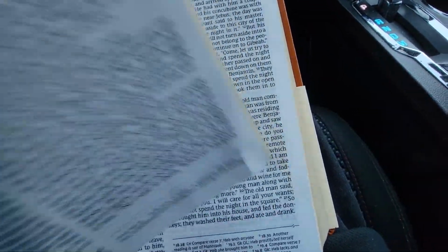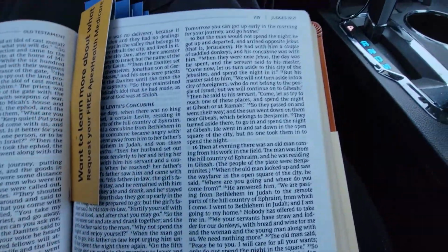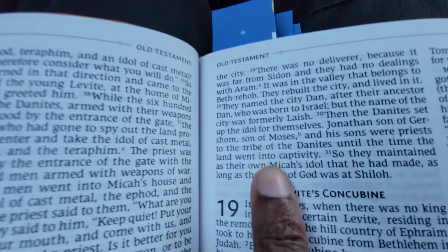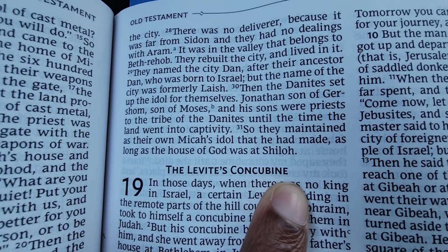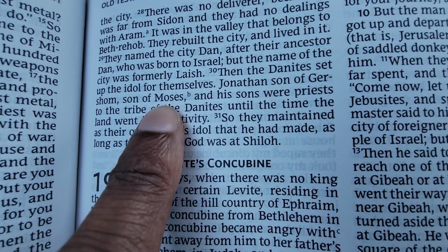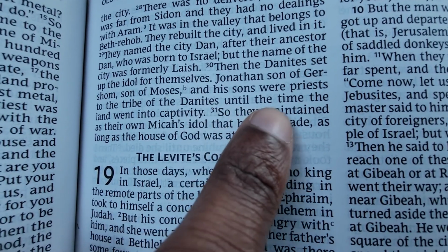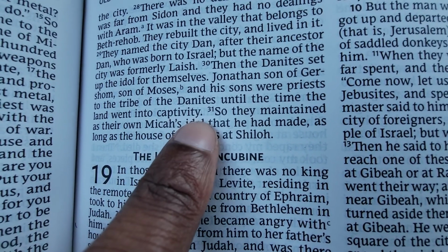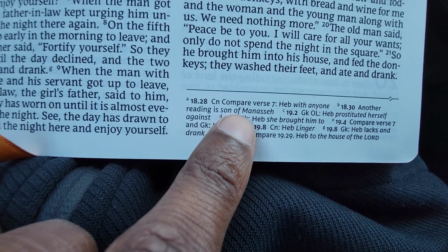So let's check out some stuff in here. Let's go to Judges 18:30, the controversial verse, and let's see what they said here. So we are at Judges. Let me move this bookmark out of the way, and this is verse 30. Then the Danites set up the idol for themselves. Jonathan, son of Gershom, son of Moses. They actually translated it right, with a B next to it. But then it says, and his sons were priests to the tribe of the Danites until the time the land went into captivity. And then when you get to the B, it says, another reading, son of Manasseh.